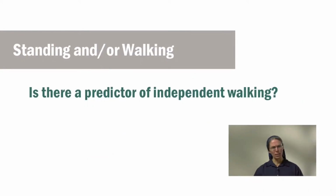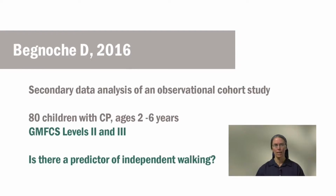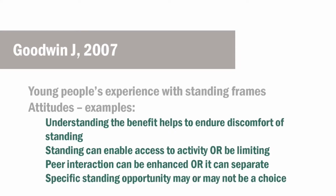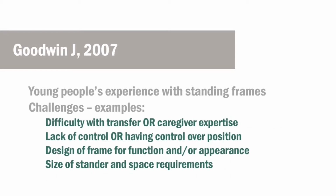As we think beyond standing, we want to consider walking. This study actually looked at children and found that it was sit to stand that predicted walking. And there's a big difference between transitioning from sitting to standing and being placed in a passive standing position. And we also need to consider the young people's use of standers and what's important to them, their attitudes, the challenges they face. And this is a very nice study that you can read the full online text to learn more from the young people's perspective.